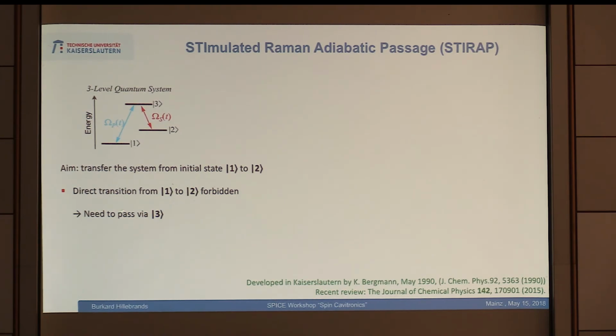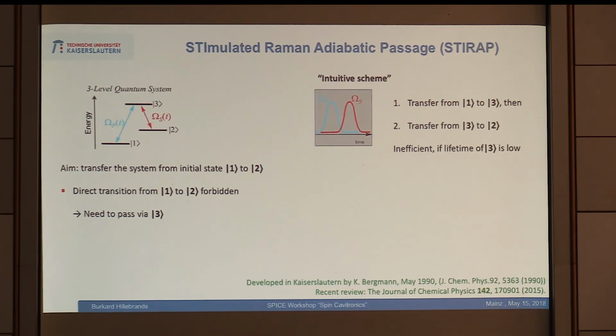The easiest thing is just to transfer the system from the initial state number 1 to 2. That is what we want to do. Direct transition from 1 to 2 is forbidden, so we need to pass via number 3. And that we can, for instance, do if we first apply, in this optic case, a laser pulse with a Rabi frequency omega p, the primary one, and then we bring the system to that state. And a little bit later, we just must not wait too long, because state number 3 can have a short lifetime. Then we apply a second pulse with a Rabi frequency omega s, and then we transfer the energy from that state to that state.